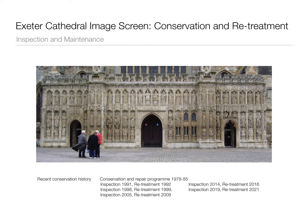Moving on to one of the glories of Exeter Cathedral and the west front, this is the image screen dating from the 14th and 15th centuries, carved in the fine-grained Cretaceous Beer limestone. A conservation programme directed by Robert and Eve Baker under the auspices of a specialist advisory committee was started in 1978 and completed in 1985.